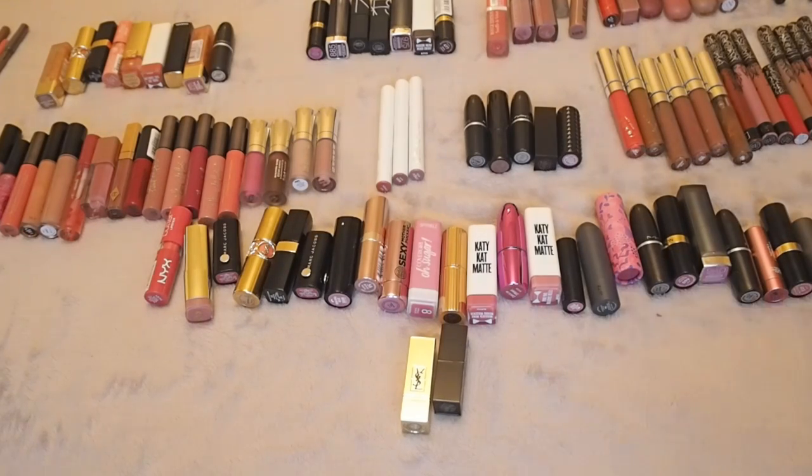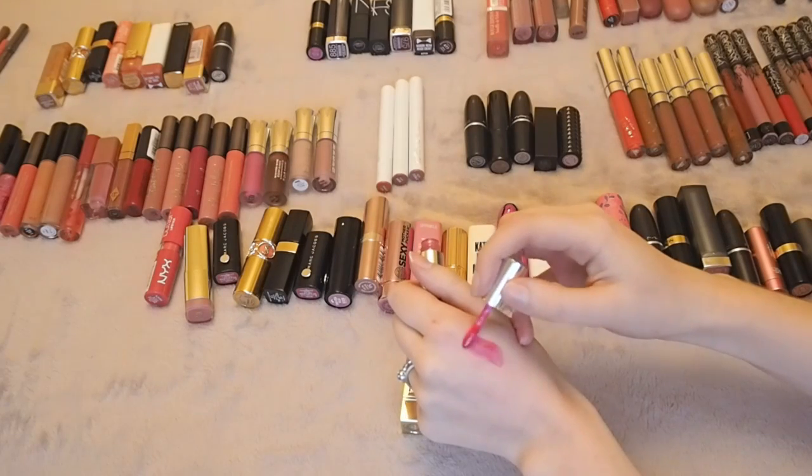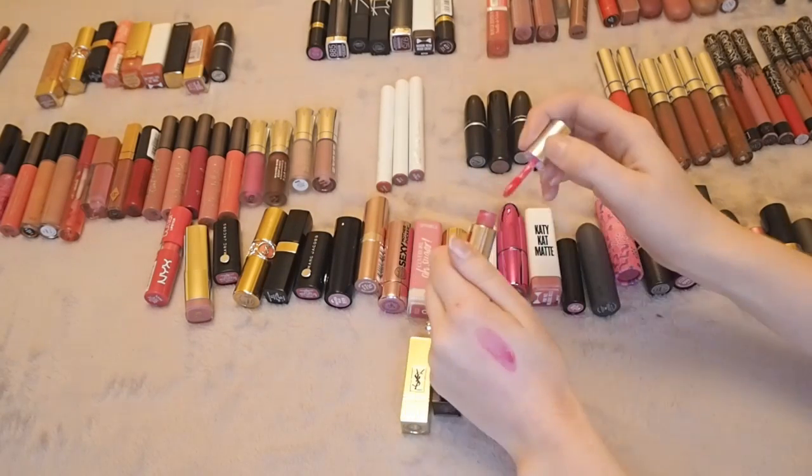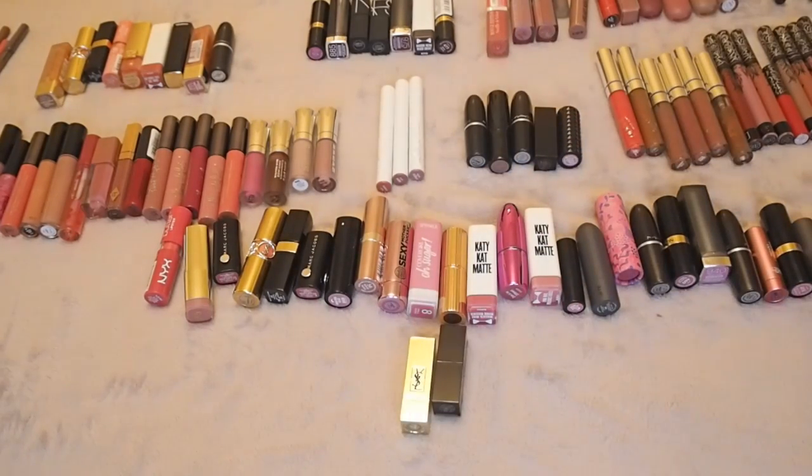Well, there's no hope for me. Lancome. It's from Lancome. Right. It's like a jelly gloss. It's patchy. There's no way in hell I'm using it. So let's get rid of that.